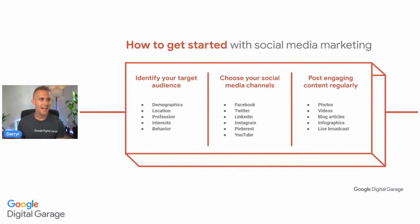Once you've identified that, you then want to start posting regular content. And the first question that I always get is, Daryl, how often should I post? Unfortunately, I won't be able to give you a definitive answer because it comes down to multiple factors. What sector are you in? What do you sell? When do you sell it? How much time do you have? What are your resources? How big is your team?